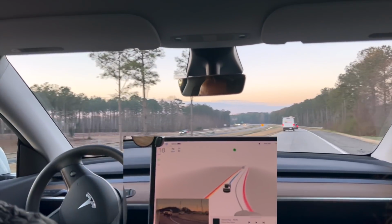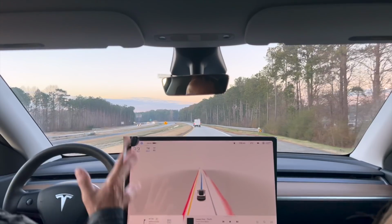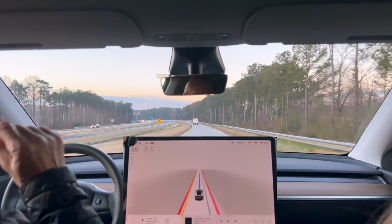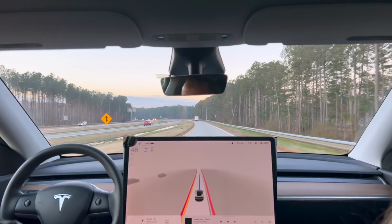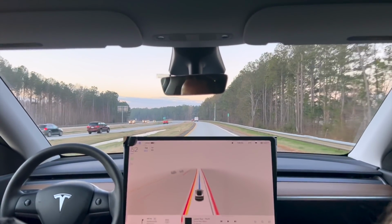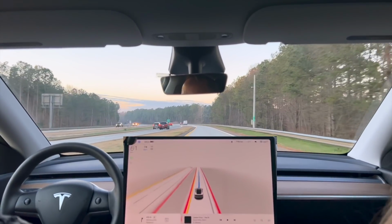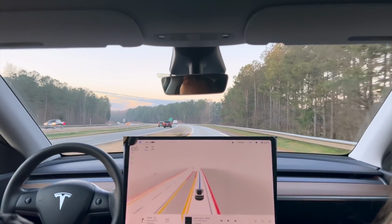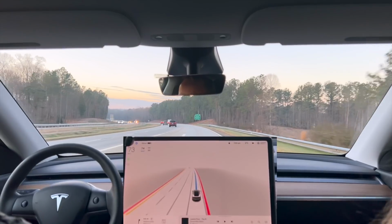All right, I didn't press the accelerator. I was very tempted to, because sometimes you need to give it a little nudge. So that was not perfect, but that was a heck of a lot better than it's done in the past, because in the past it's just missed that turn entirely, which is one of the reasons I wanted to leave extra early, because I figured there was a reasonable chance that it would miss and have to reroute. So that was good, especially in relatively heavy traffic.